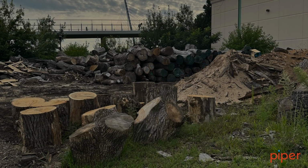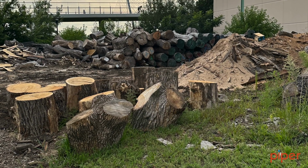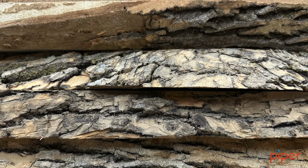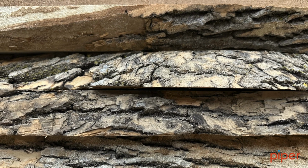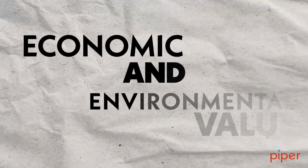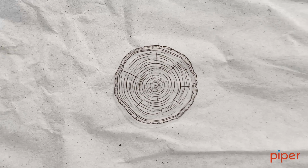It's estimated that more than 12 million tons of wood is landfilled every year in the U.S., and this figure doesn't even take into account the 46 million metric tons of urban lumber that is either landfilled, chipped, or burned. In both scenarios, this is wood that still has tremendous economic and environmental value, and often it's wood that is rich with history and story.